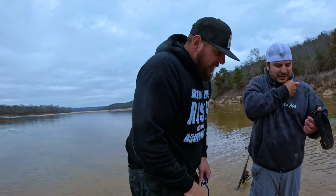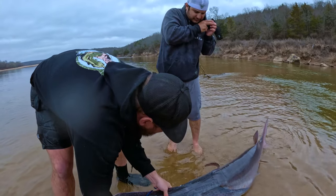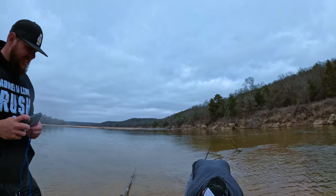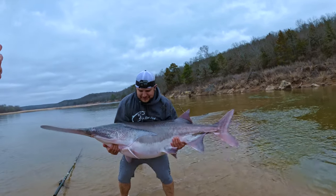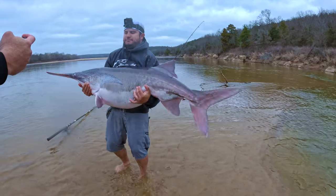Yeah. And this thing, look, he doesn't have a mark on him. That's a new fresh fish. No one's caught that thing this year. I'm gonna hold him right here on this side. So yeah. Gosh darn, that's huge. Little Rich, you can get under his belly a little more and hold him up a little higher. Look at the big squish. There you go. There we go.